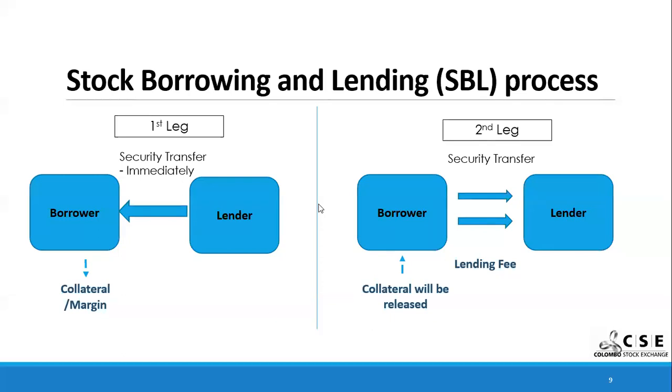We'll talk about the margin in the next slide. So the second leg is where the borrower returns the securities to the lender on that agreed date. The moment you enter into your first transaction at the first leg, both parties will agree to a certain return date and an interest rate that the borrower is willing to pay. So on the second leg, the borrower will have to pay a lending fee based on the interest rate that they agreed at the first point.